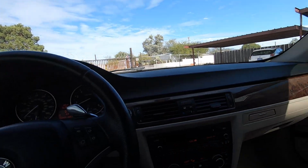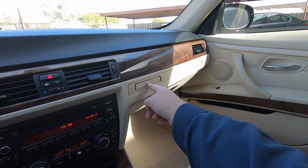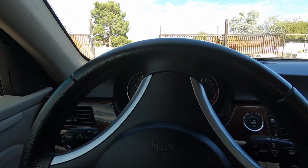So far all we found is I don't know how to work a visor, and this thing isn't popping out. Other than that, we got virtual perfection.